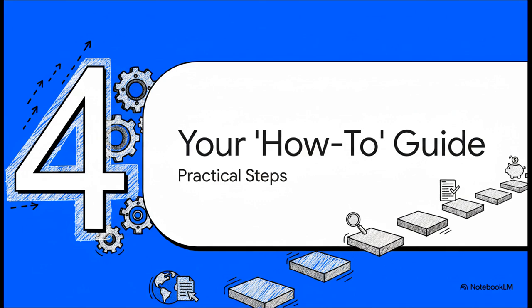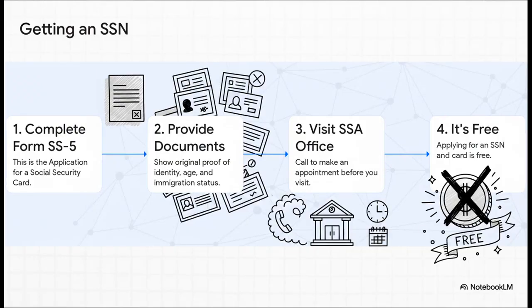Here are the actual steps you need to take to get these numbers. Okay, getting an SSN. This is all handled by the Social Security Administration. You'll fill out a form called the SS5. You'll need to gather your original immigration documents, and I mean originals, not photocopies. Then you'll visit a local Social Security office. I definitely recommend making an appointment. The best part? It's totally free to apply.